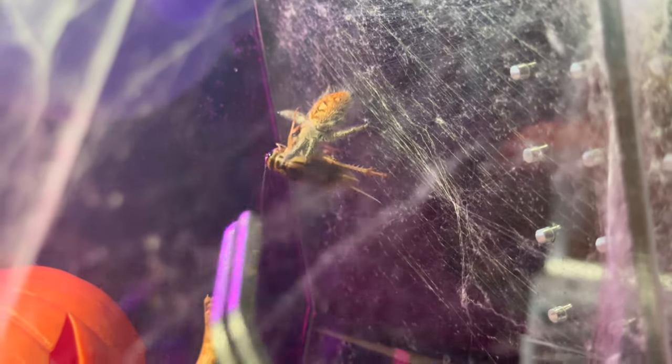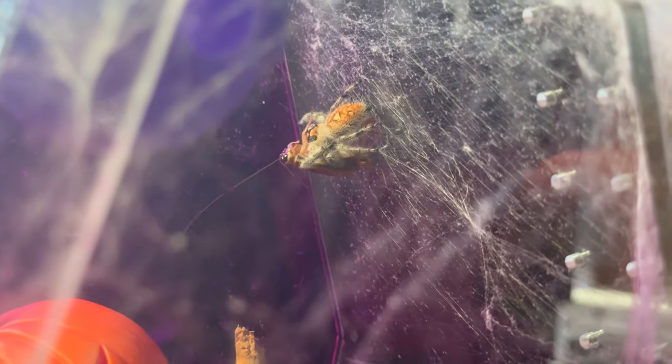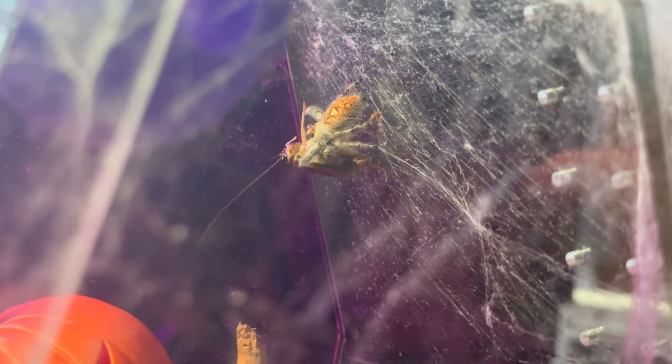Let's pick a jumping spider really quick. I already fed all my little ones today, but I have not fed the big ones yet, so. All right, there we are. Kind of a good view. Oh, there we go. Probably not the best jumping spider feeding clip you've ever seen, but I'm just glad that we ate.